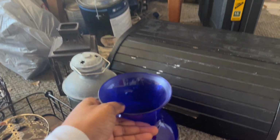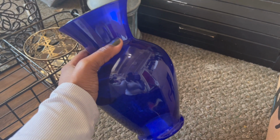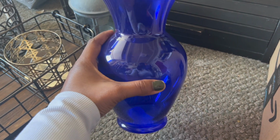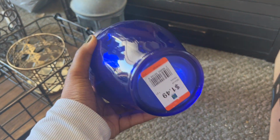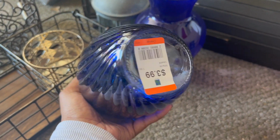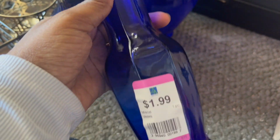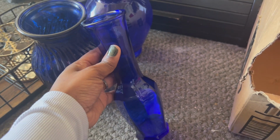And these are what I really went in there for. Now, again, a dollar store find, but they're normally just clear. And I was specifically looking for blue. So this came right on time. It was $1.50. This one was $3.99. And this one was half off, so it was 99 cents.